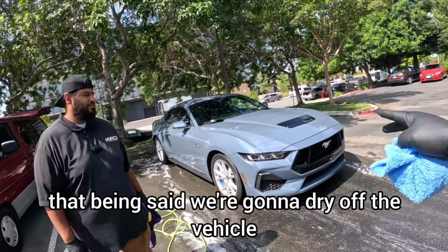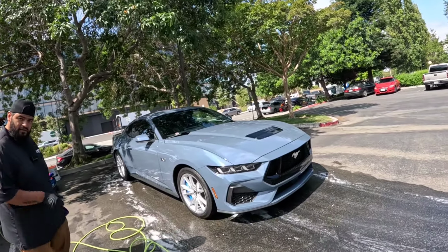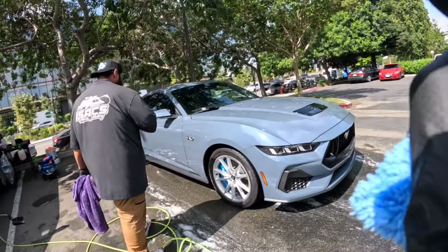With that being said, we're going to dry off the vehicle, add our wax sealant, and then wrap it up, guys. We'll catch you guys here in a little bit.